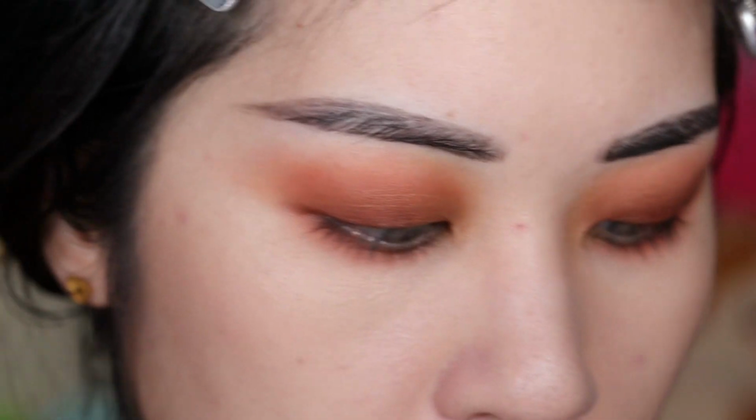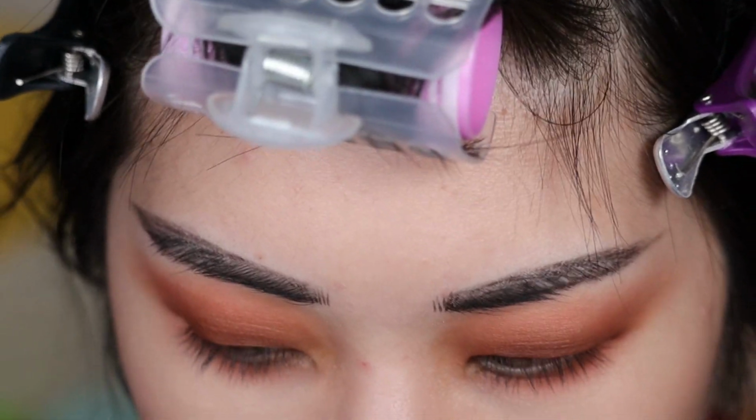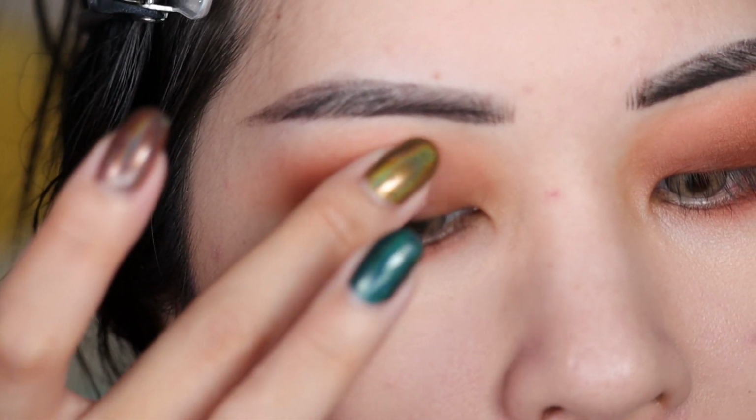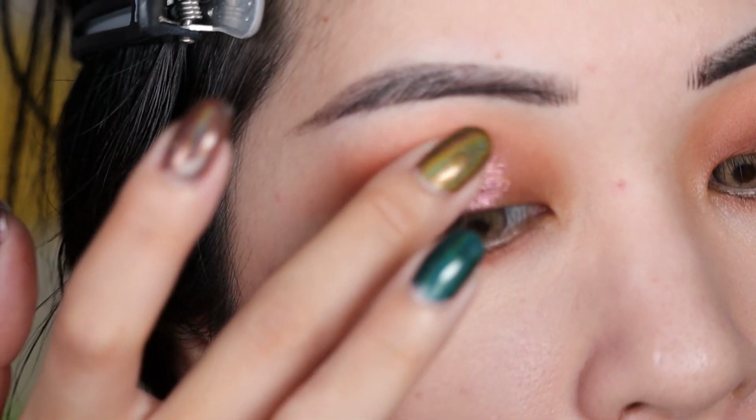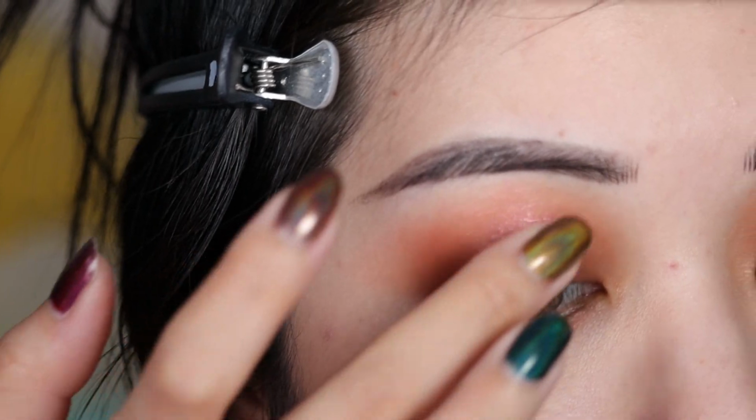I was thinking of using the gold, but I really want to juxtapose the gold with one of the darker shades, so I'm going to save that for later. It definitely has a lot of shine to it, so I'm hopeful that this will be one of her better metallics. Yeah, that's a really pretty finish. Layer it until I'm happy.